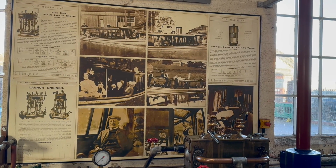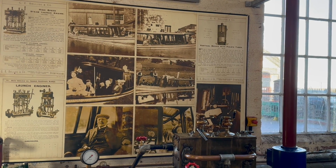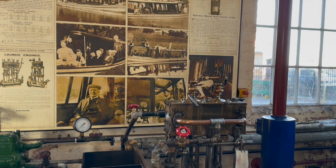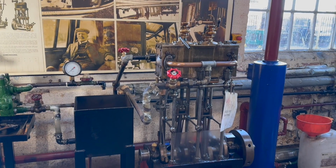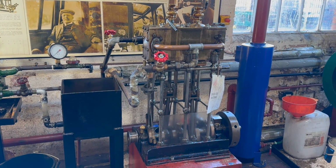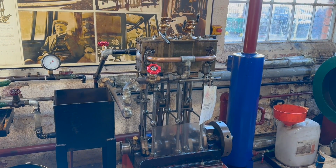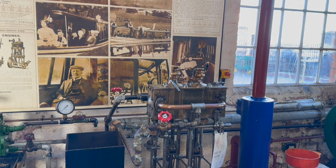Yeah, lovely. So as I say, we've done that. It's steam powered, but it is 140 years old. It's not particularly robust. No. We try not to run it too often, but we do run it when we can. It's not huge, is it? No, it's not. So to power that boat, I mean, it's a decent sized boat.